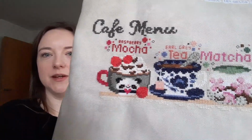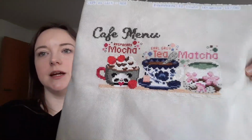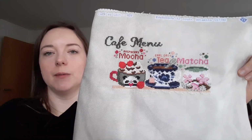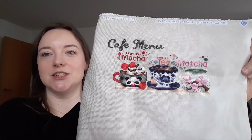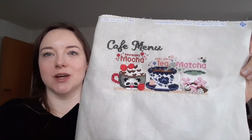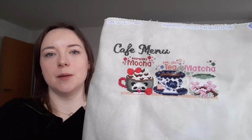I'll zoom in a bit. So I haven't done any of the beading yet, because there is beading on the mocha, on the raspberries in the mocha, but I'm going to just save that to the very end. This is stitched on a 32 count even weave in Café au Lait by Fabric Flair.